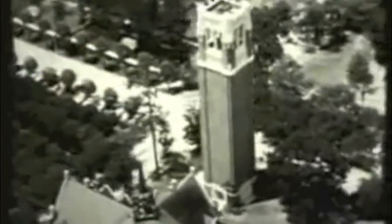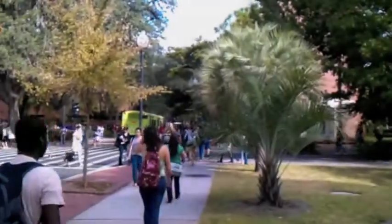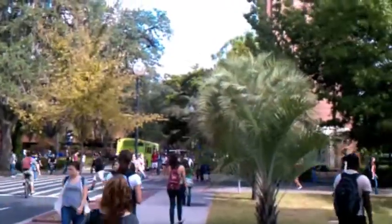Century Tower, one of UF's most recognizable landmarks. Built in 1953 as a monument to students killed in both of the World Wars, it houses an instrument unlike any other. However, most students seem to take the tower's music for granted. What really goes on inside there?